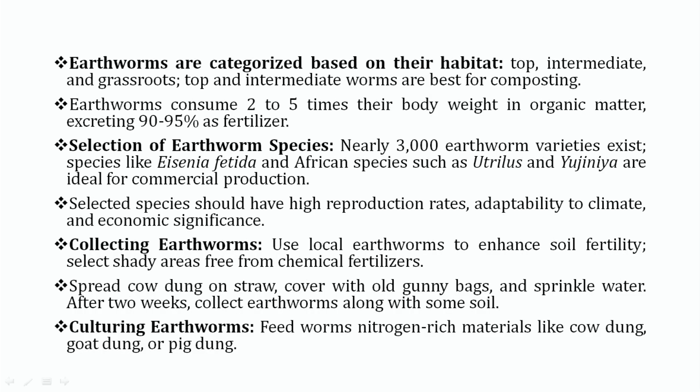So, using local earthworms to enhance soil fertility, select shady areas free from chemical fertilizer, spread cow dung on straw, cover with old gunny bags and sprinkle water. After 2 weeks, collect the earthworms along with some soil.